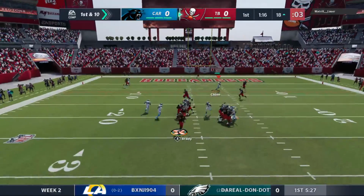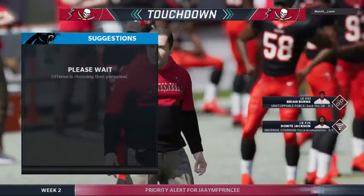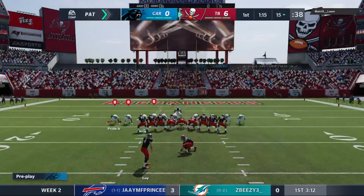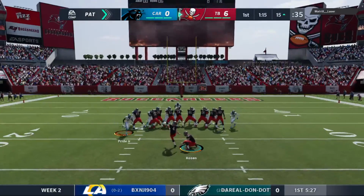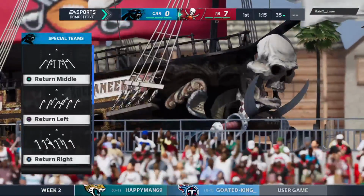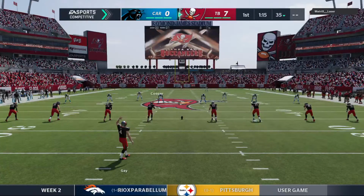Into the red zone, it's Brady. And he's into the end zone. Touchdown, Buccaneers. Rob Gronkowski, his first touchdown here of the new campaign. And the Bucs have taken a first-quarter lead. And that one gives the Bucs a 7-0 lead. Good. Makes the score Buccaneers 7, Panthers 0.